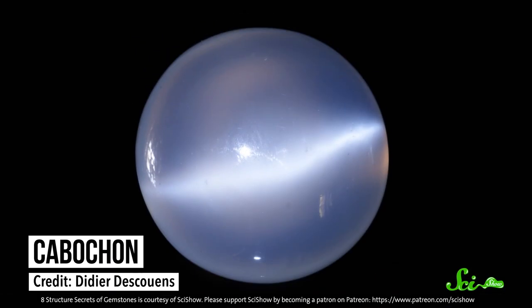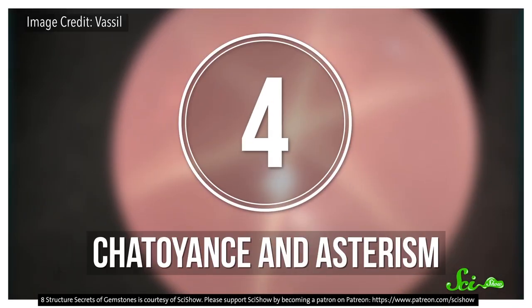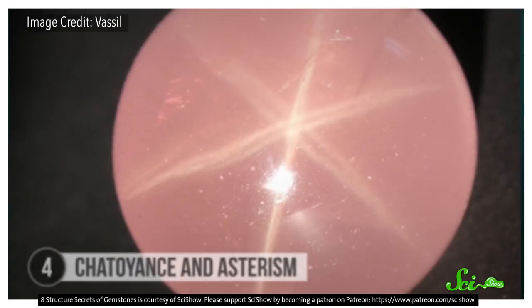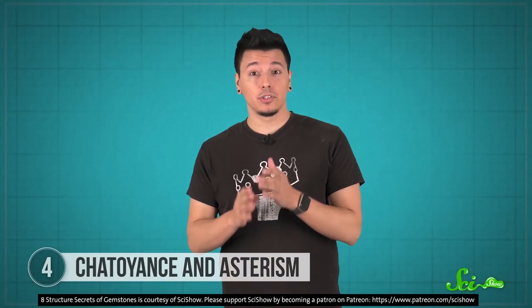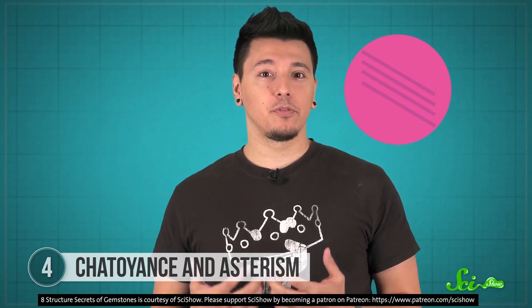shape called a cabochon. And sometimes a round polished gem will look like it has a bright streak of light across its surface, like the vertical pupil in a cat's eye. It's called chatoyance, and it happens because of little thread-like pieces of a mineral, like rutile, inside a gem, what scientists call silk. As these crystals form, the impurities are forced to line up along the axes of the crystal's structure, so the pieces of mineral end up parallel to each other. Those parallel pieces reflect light in a way that creates a bright line perpendicular to the threads.